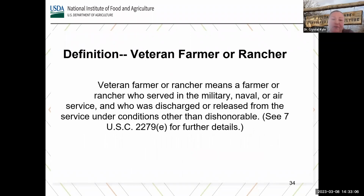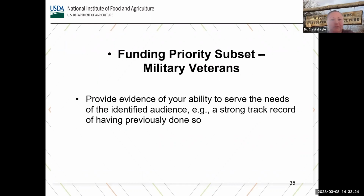Veteran farmer or rancher means exactly what you would think it would mean. It's a farmer or rancher who served in the military, naval, or air service, and who was discharged with an honorable, or under honorable conditions. So if you have questions about that and you want to look it up, we left the reg for you to look it up.